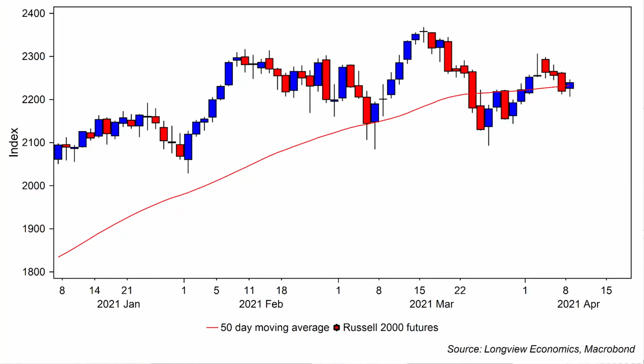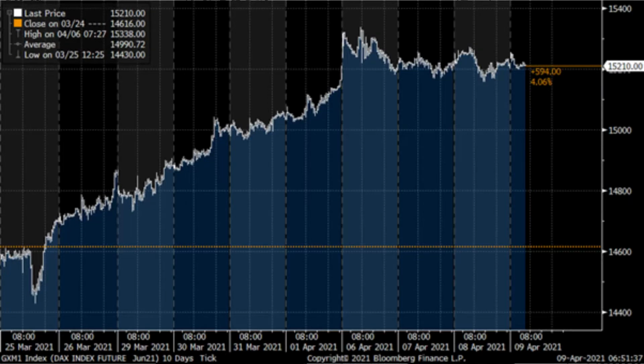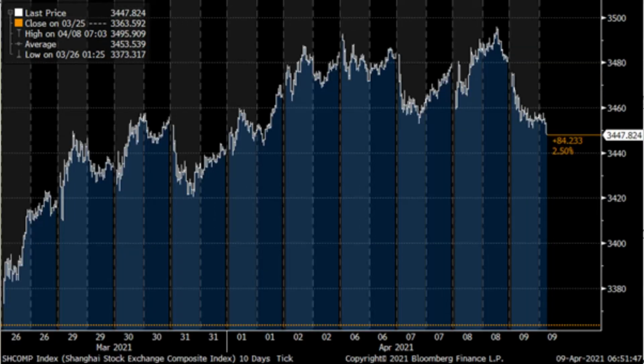Interestingly, while the tech-centric areas of the equity market have been strong, the cyclically sensitive and classic reflation parts of the equity market have been quite weak. The Russell 2000, for example, has rolled over, and similarly, if we look at the Dow Jones Transportation Index, it peaked with bond yields and rates last Friday on that strong non-farm payrolls number, and since then upside momentum has faded somewhat. And in other parts of the world, take a look at the DAX in Germany. It's basically flat this week, while in China the Shanghai Comp is at similar levels to late March.